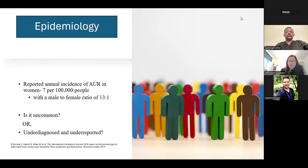It is often an underdiagnosed condition. There is no concrete data on the real numbers, but the reported numbers of acute urinary retention in women are far too low compared to men, where it is a well-established condition, and the ratio is 13:1 when we compare male to female. So the question is really, is it uncommon or is it underdiagnosed and underreported? My feeling is we go with option B. It is underdiagnosed and underreported.